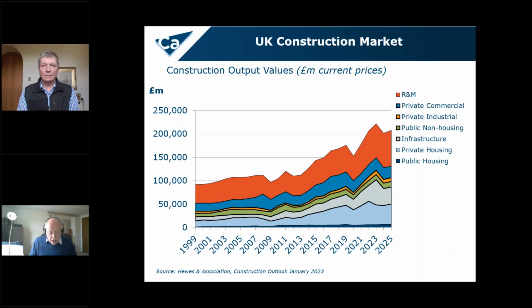Private commercial is one where we will see further investment. There's quite a turbulent situation there. We've got the retail and hospitality sectors who've been struggling somewhat in the last couple of years as a change of behaviours. But with offices, we're actually seeing a situation where quite a lot are being remodeled and restructured to reflect changing working practices.